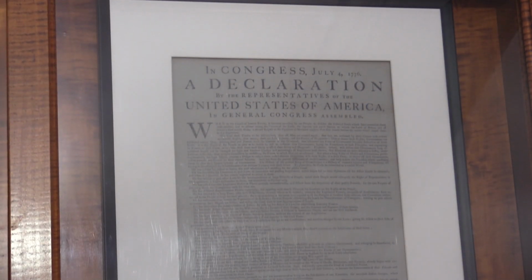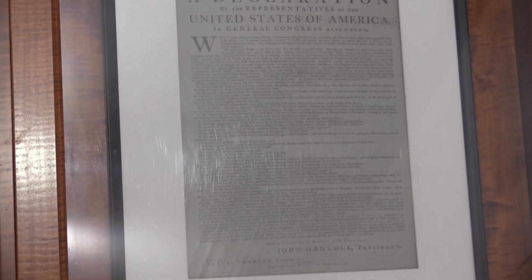We're in the Sullivan Room at the Ladd Gilman House to talk about this document right here, the Dunlap Broadside. The Dunlap Broadside was one of the very first printings of the Declaration of Independence, printed in the hours of July 4th, 1776. And this document is actually the reason the Independence Museum exists today.